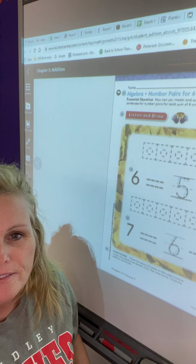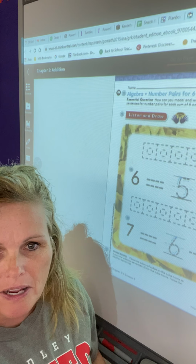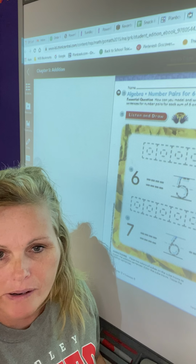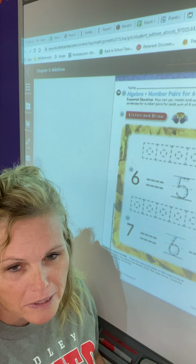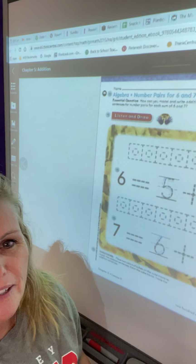We are on lesson 5.9, and we are still going to decompose numbers. We're going to find two pairs of numbers that will equal another number. And we're still writing our addition sentences with the answer first, so kind of backwards a little bit from what we had originally learned. Let's go ahead and take a look and get started.